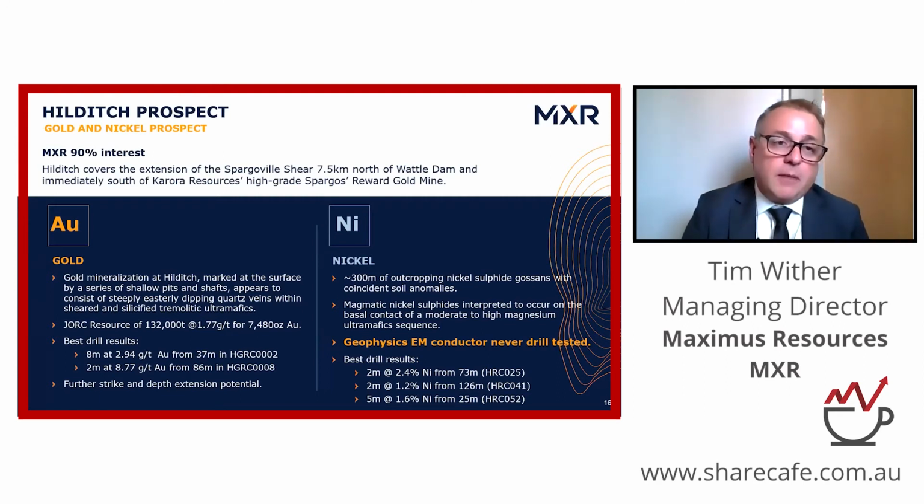Below that, there are some nickel intersections, 2 metres at 2.4. None of the work has been followed up. And directly below these nickel intersections, there's a geophysics EM plate that's just never been drilled. And through the series of ownerships, that work just needs to be done. So we're awaiting EIS granting for Hill Ditch, and hopefully we'll be successful and be drilling Hill Ditch as soon as we can. Next slide, please.